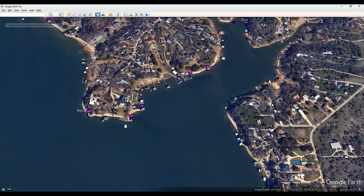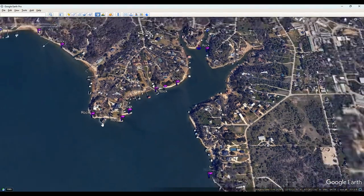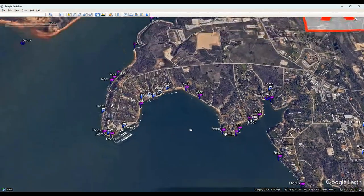So definitely, you know, this little area right in here, fishing in here, and then maybe skip those docks and move over to here and fish these little rocky points real quick. Maybe you'll be able to pick up a couple of keepers between that area. All right, we're gonna keep moving up.